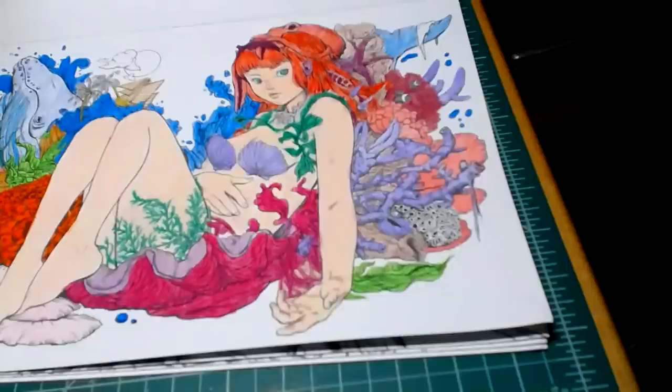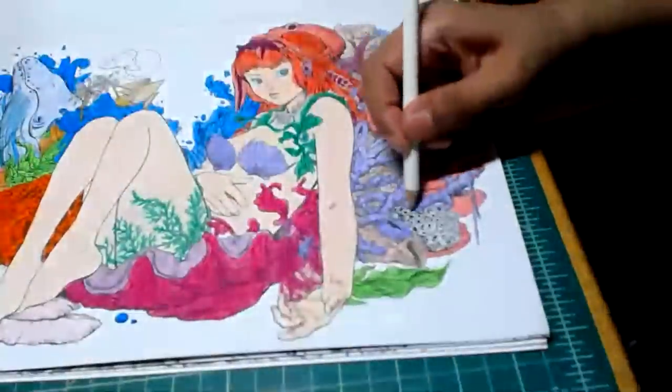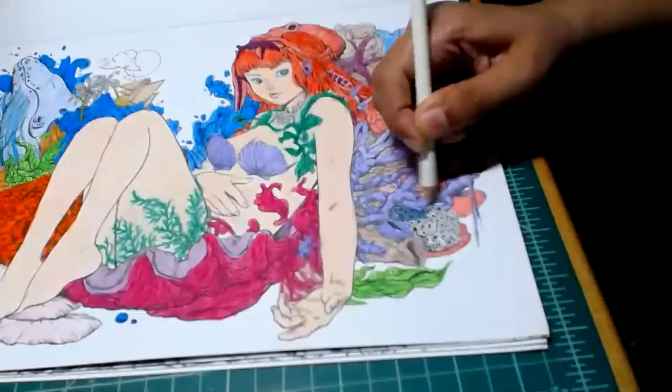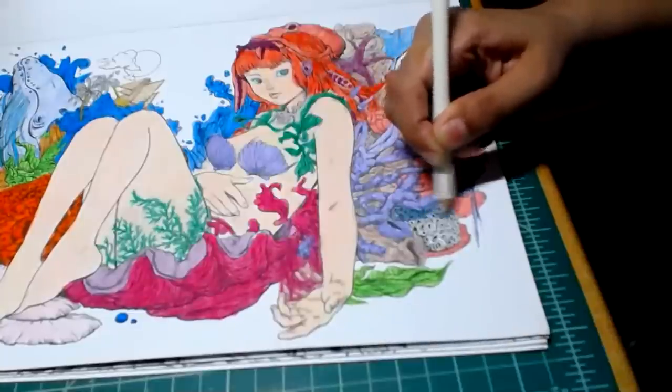We'll probably do another picture from this book, too. And color can be all kinds of colors. This is jade blue. Ooh, I like that.